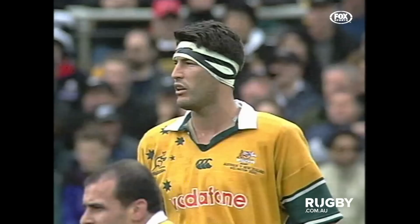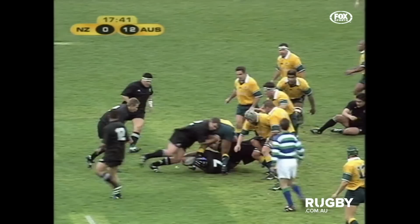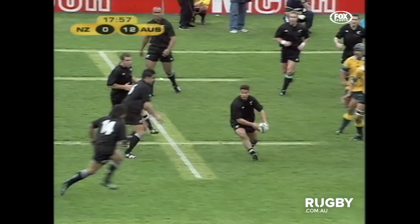John Eales, it all started when he stole the New Zealand line-out. It's there for the All Blacks. It's been knocked on by the Wallabies. So now they have some sort of field position. The All Blacks tipped on for Lomu. There for the captain, Todd Blackadder, to set it again. Mertens for Alatini. Umanga!